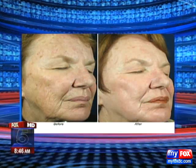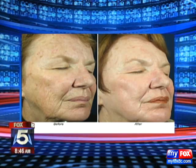Awesome. All right. Well, we have 4 to get to. And the first one is, we have before and after pictures. The first one is of, we're calling it wrinkled skin. That's not very eloquent. But basically, this is a look at a woman on the left and a woman on the right. It's a dramatic difference. Tell us about this procedure.